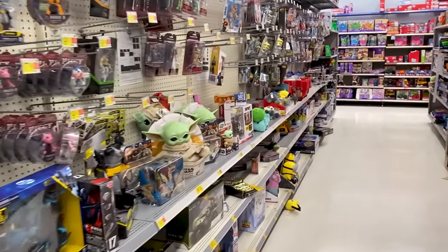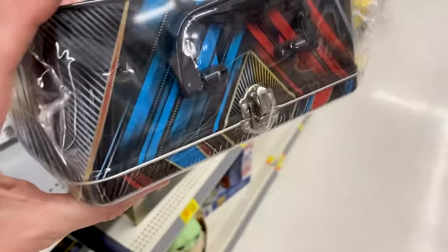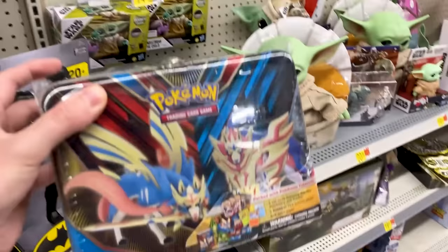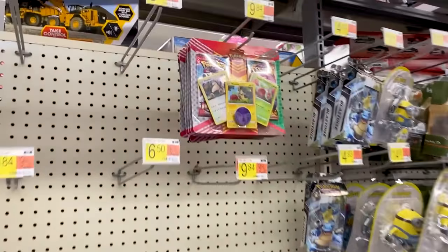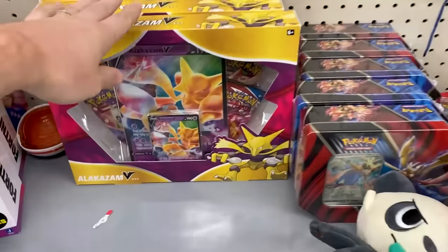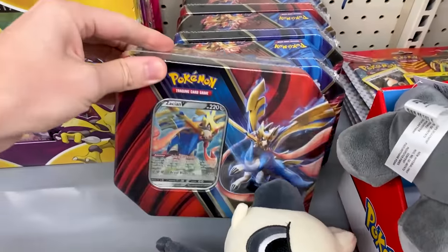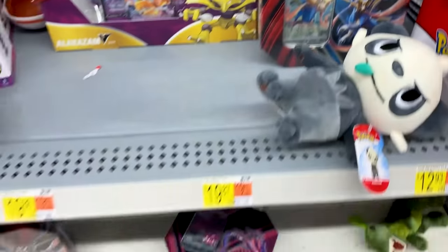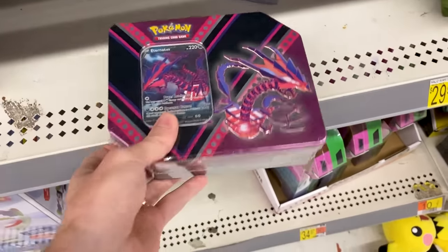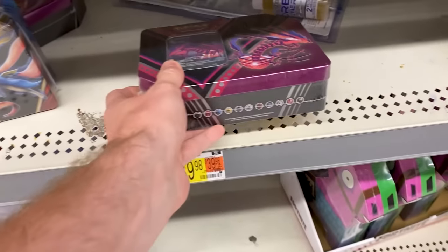In the back of Walmart, and boom, look at this right here. We already have a collector's chest. Now, this is not where the Pokemon cards go. However, right here, oh yes, they actually have some. Look at this, we got two packs right here with Battle Styles and Darkness Ablaze. And then, oh, look, Alakazam V boxes, as well as some Zacian and Zamazenta V boxes. Oh, look at this. We hit the jackpot back here. We got Eternatus V boxes as well.